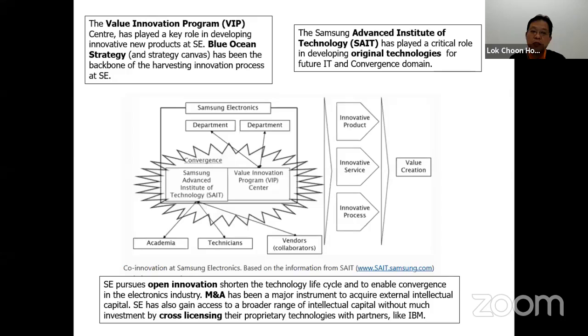This VIP center uses techniques like blue ocean strategy and tools like the strategy canvas to find out what value you can add to your product, what to enhance, what to reduce, and what to eliminate in order to differentiate from your competitor. This is the blue ocean strategy canvas. This blue ocean strategy was started by a South Korean professor from INSEAD. This professor is actually an advisor to Samsung, using this strategy canvas to come up with value that differentiates from your competitor's product. And that differentiator will be protected by IP so that people cannot copy.